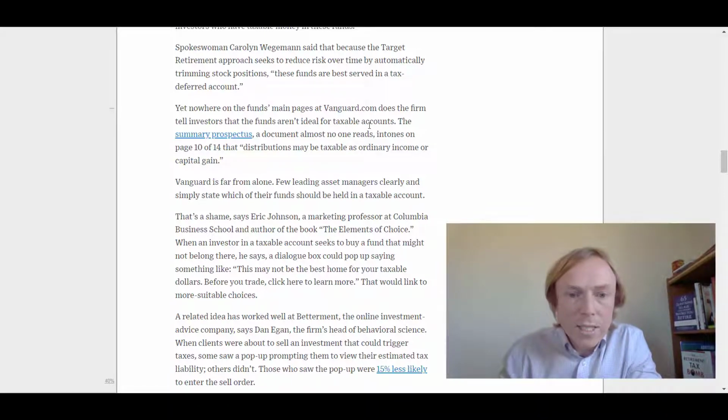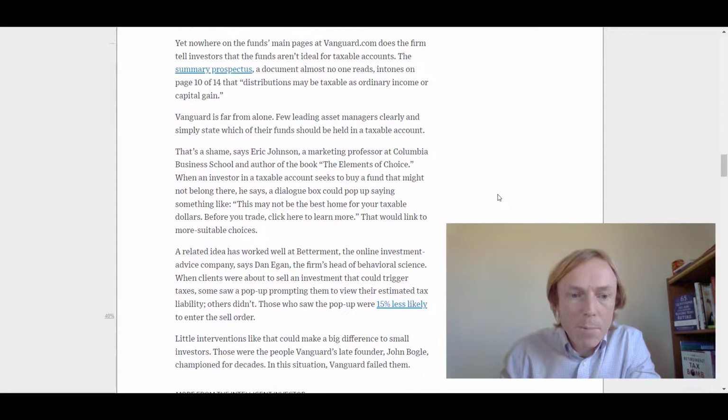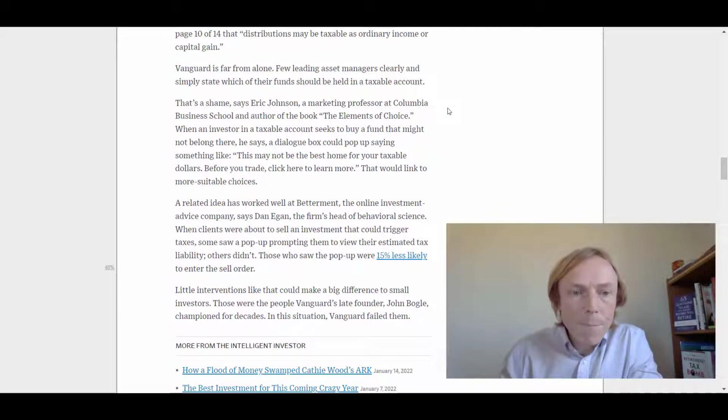The prospectus intones on page 10 of 14 that, quote, distributions may be taxable as ordinary income or capital gains. Again, that would not be a surprise to anyone paying for financial advice, like a certified financial planner. But it may be a surprise to people who are not as cognizant about what's going on. Okay, and then he gives one more example of some professor saying that they should have given them advice and told them not to do that.